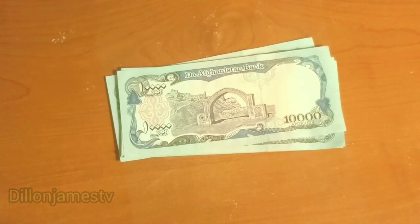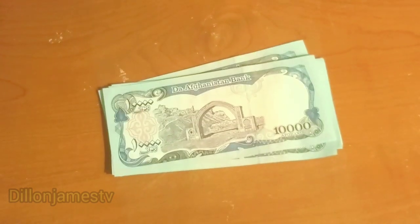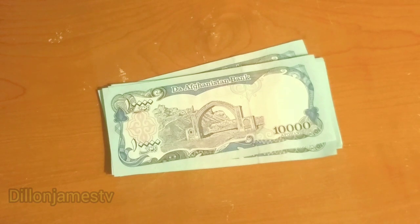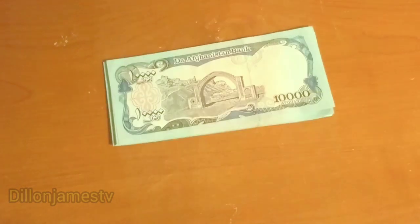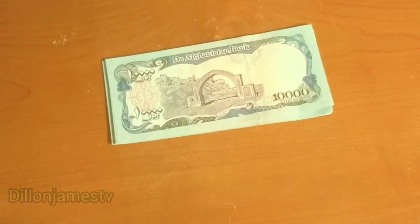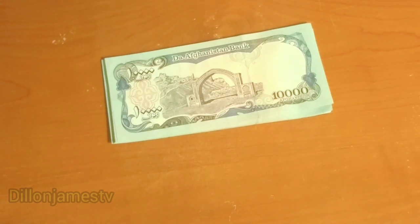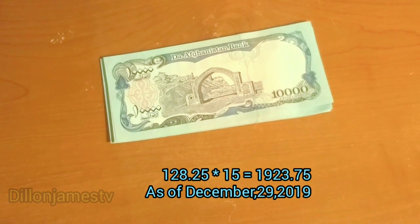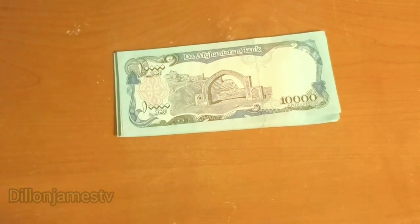As I mentioned before, I got 15 of them, so there's a total of about 15,000 afghanis here. The largest denominator in circulation right now for Afghanistan is 1,000 afghanis, like a $100 bill is here. So the exchange rate as of right now, I think, is 129 US dollars for every 10,000 afghanis. So if you times that by 15, this would be worth about $1,800 if it was still in circulation. But since it's not, it really doesn't have any face value to it anymore.